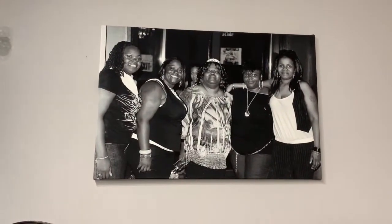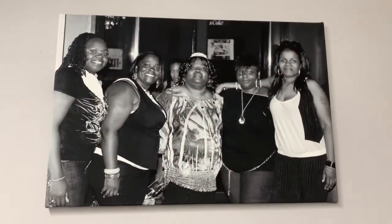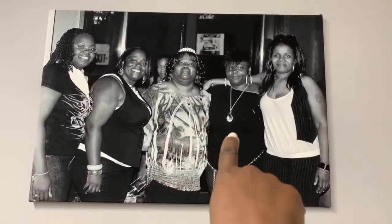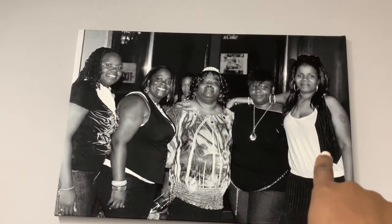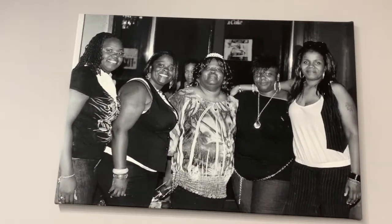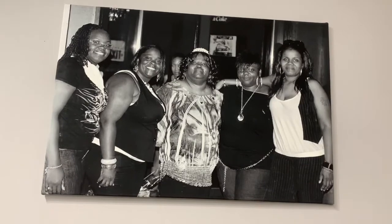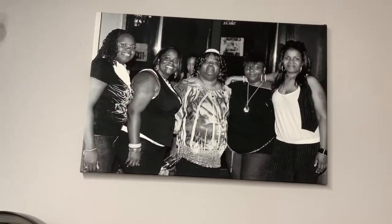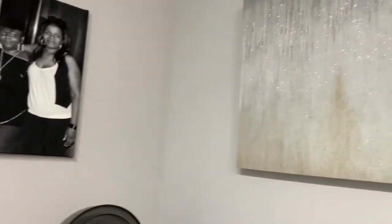And as you can see, this is my picture of my mom and my three sisters. My mom is in the middle. That's me right there beside my mom. And then I got my older sister, and on the opposite side of my other sisters, they're twins. You've probably seen them in previous videos. This means a lot to me. My sister purchased this for me and told me to hang it up in the salon, and it's been there ever since, and I will not be taking it down anytime soon.